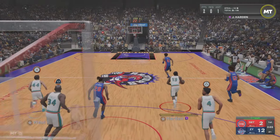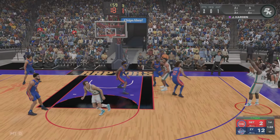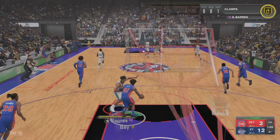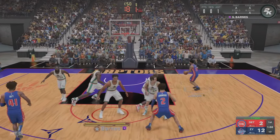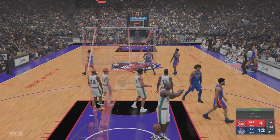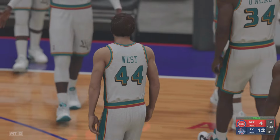Stolen by O'Neal. Now Detroit moving it up. West with the ball. A shot by Harden. Wide open. And the 3 off target. Detroit trails by 10. Cunningham with it. West picks him up. Joseph into the lane. That's in, coming off the assist from Cunningham. Just setting the tone with an aggressive move to the rack.